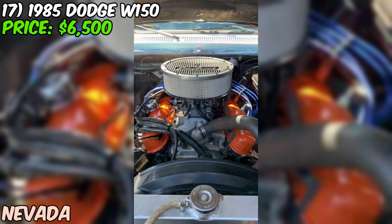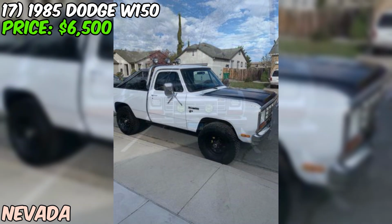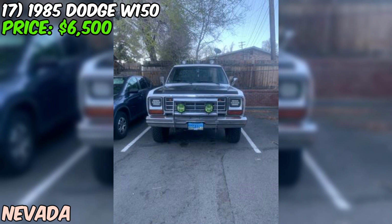I really dig the functional additions like the roll bar, off-road lights, and bed liner. Shows this truck was built to be used, not just shown. The tailgate pad suggests it's been well cared for too. At $6,500, you're getting a lot of truck here.